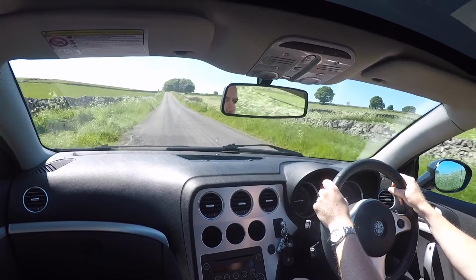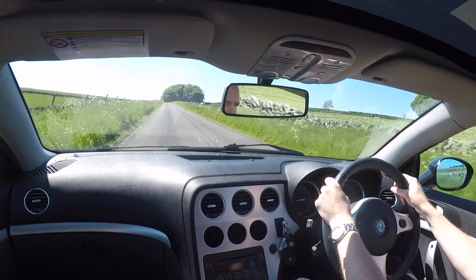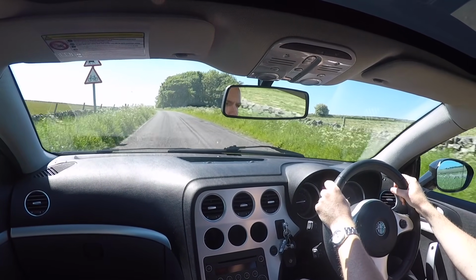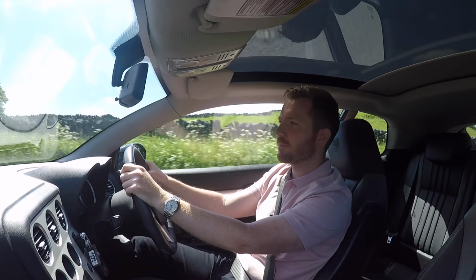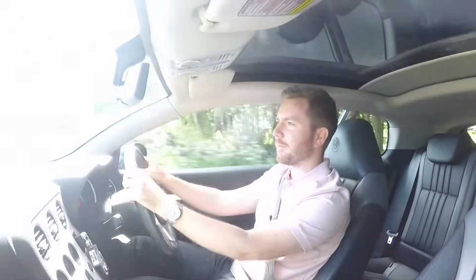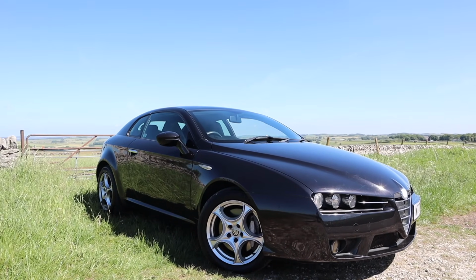This is something that I've learnt the hard way with a few Giuliettas over the years. Used parts are expensive and hard to come by. Things like wing mirrors, heater blower motors, they are quite pricey. In its 5-year run, they only produced about 21,000 Breras, which sounds like a lot, but when you compare it to the millions of Astras and Focuses and Golfs knocking about, it really is a very low number. So you can see why parts are so difficult to come by.